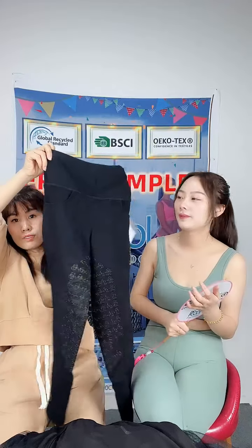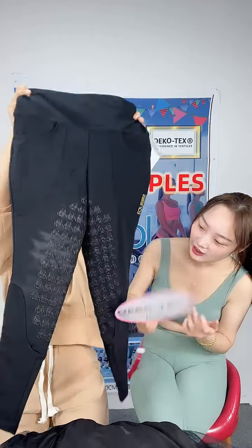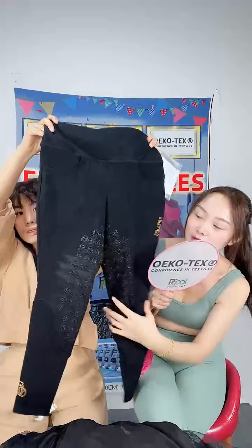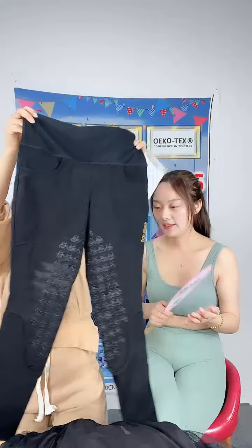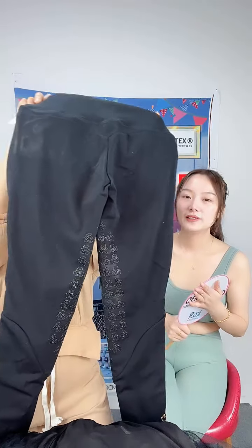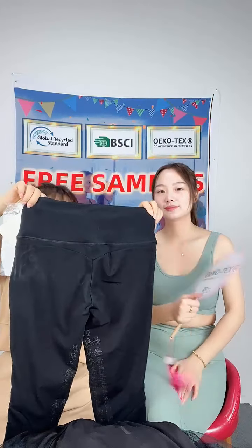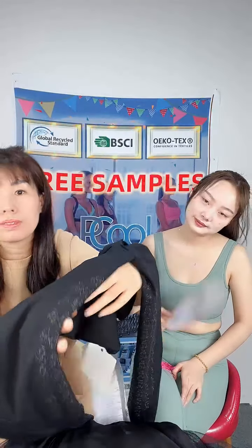Yeah, you can see these are riding pants. So what's the difference? You can see they have all flower patterns or a cynical print on the leg, covering the leg. So you can wear it when you are riding the horse, when you sit on the horse. It's non-slip, with silicone print.